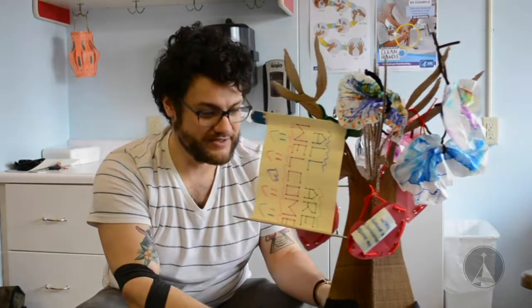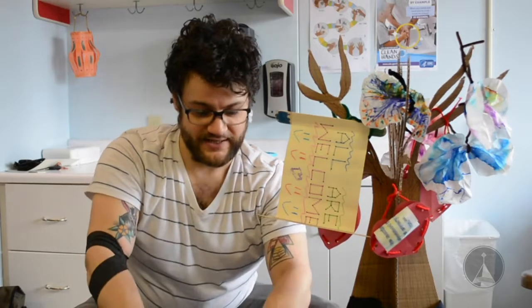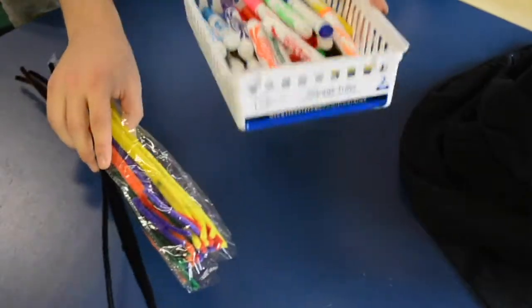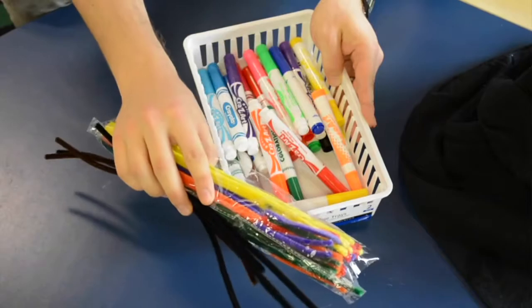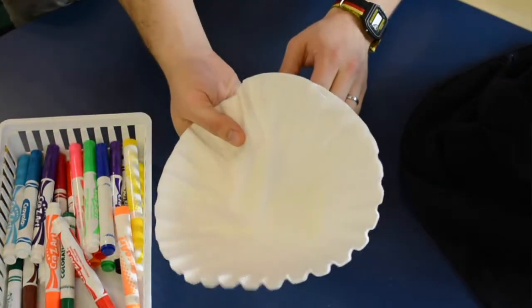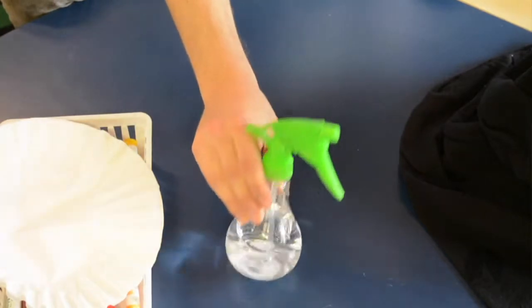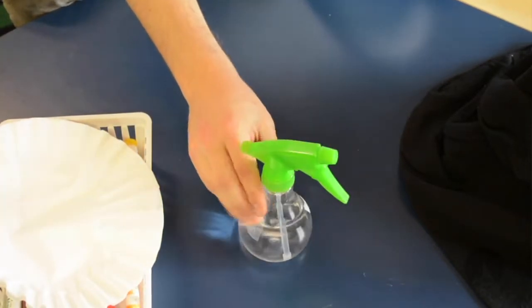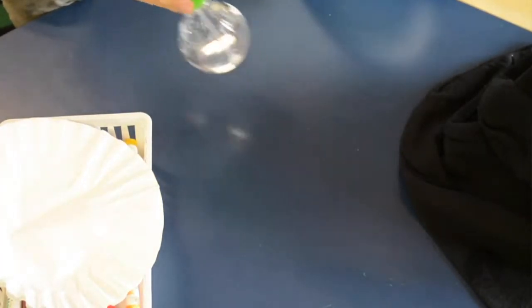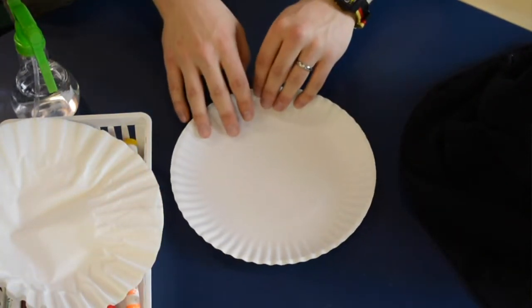So we just got to move our Lenten tree out of the way, and we need to get some of our other supplies over here. So we've got markers, we've got some pipe cleaners, we've got some coffee filters, any size will do. These are kind of big, but that's what we've got. And then I am going to work with a water bottle, which hopefully your parents have one. If not, you can just flick water, but we'll get to that in a minute. And then I've got a paper plate. This just is going to help me not make too much of a mess.